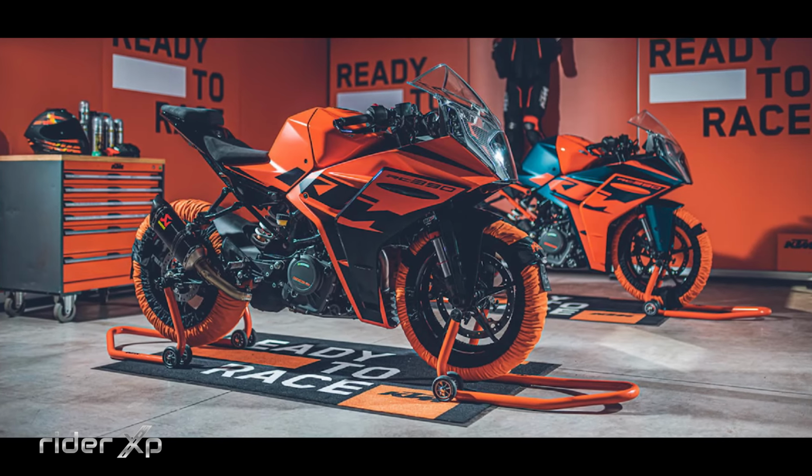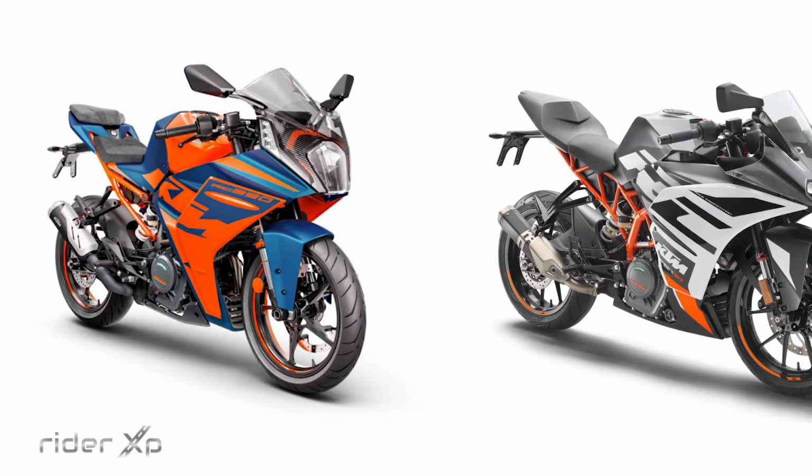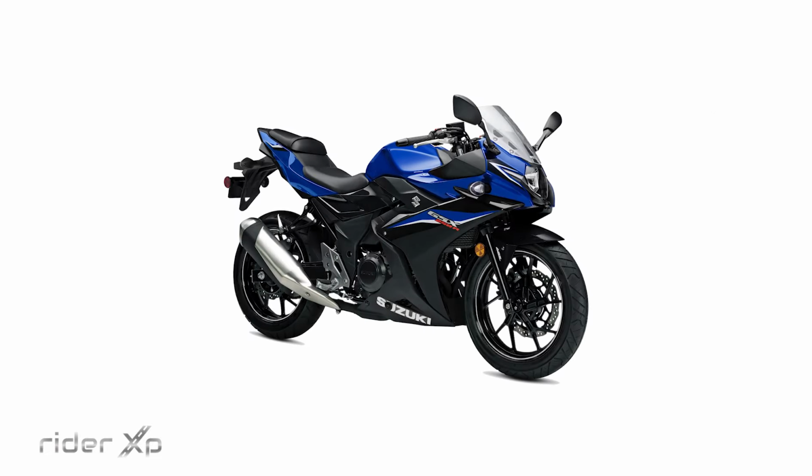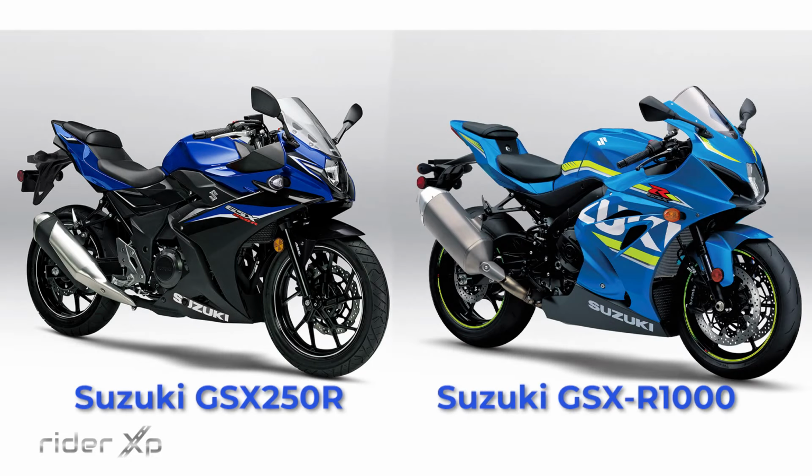The 2022 KTM RC390 has got mixed reviews about how the looks compare with the previous generation bike. The GSX250R has an old school superbike design, and I'm pretty sure Suzuki fans dig the single headlamp look that Suzuki tends to stick to.